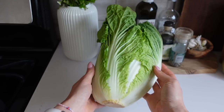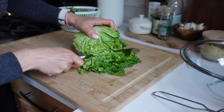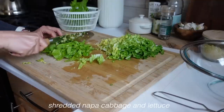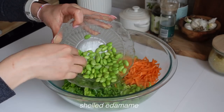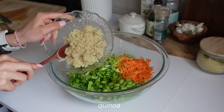For my leafy greens for this salad, I'm using about 1/2 of a Napa cabbage and just shredding that up really thin. And I also added in some green leaf lettuce with this as well. Add the shredded greens to a mixing bowl along with some shredded carrots, about 1 cup of shelled edamame. I just use frozen and then I defrost it in the microwave. About 1 cup of cooked quinoa.